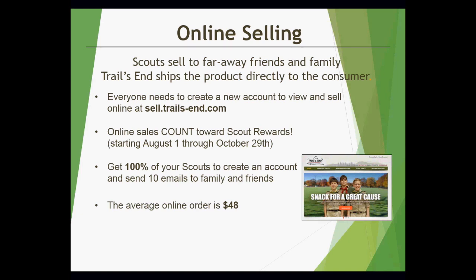The last thing to share about online sales is that the average order is about $48. The average order for a show and sell or door to door sale is probably between $10 and $20, so the online sale is almost double. That's an important thing to know.